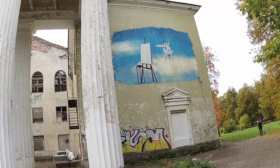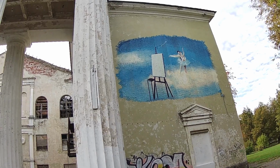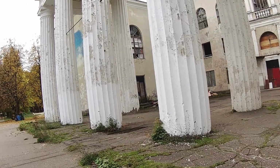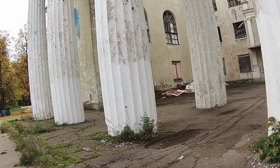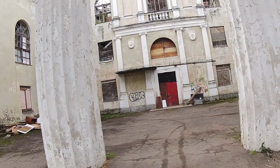But conversely, somebody has tried to beautify it a little bit, which is nice to see. I can't imagine what it was before. It looks like a bit of a mixture of building styles going on here.